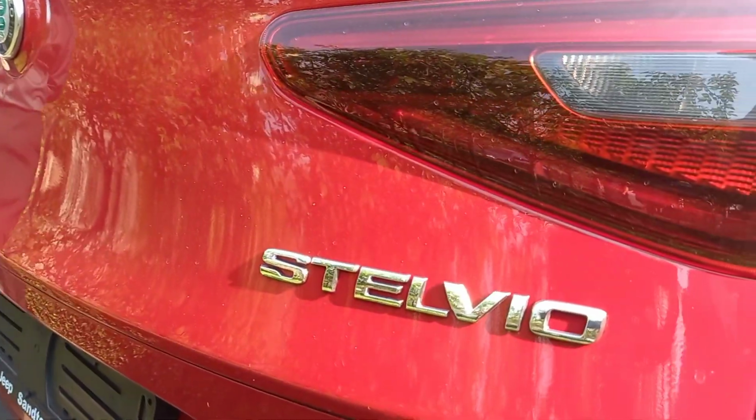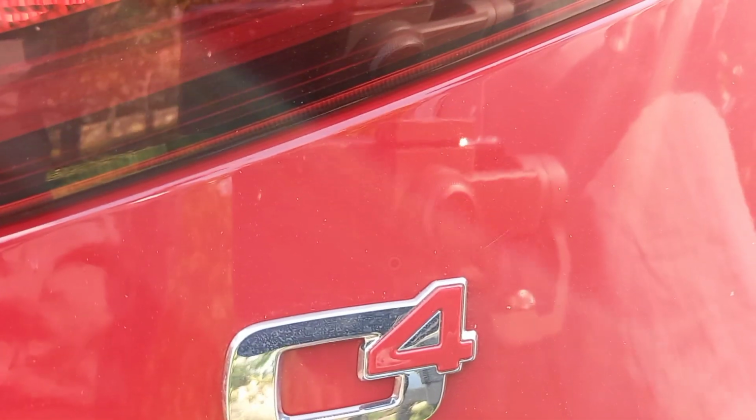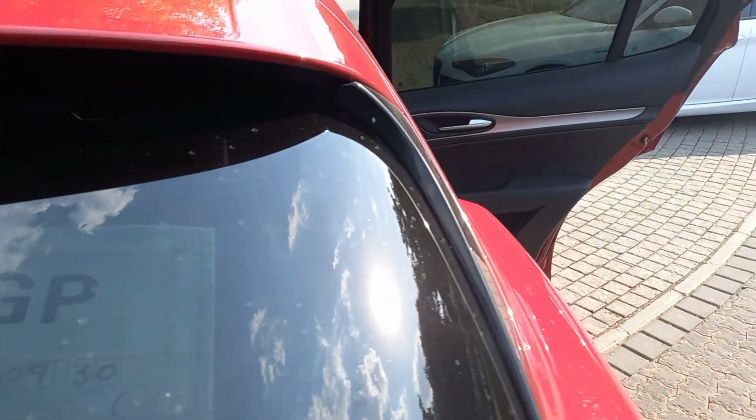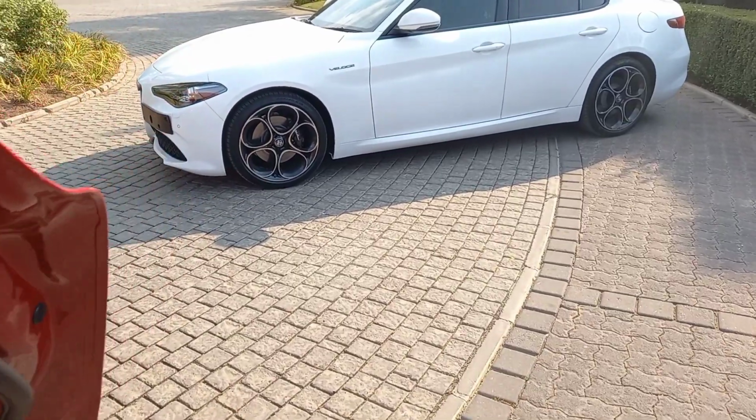I must tell you, on the road, wow. It is something else, both of them. That engine is just so responsive. And of course, here comes the Q4 badge, just to tell you it's the intelligent all-wheel drive. Let's move back this way. You can see the rear, a nice big spoiler over the top. Should we have a look at the Giulia quickly now? And the full panoramic sunroof as well. Don't forget that. Both models have that.